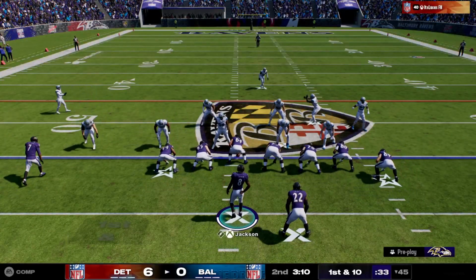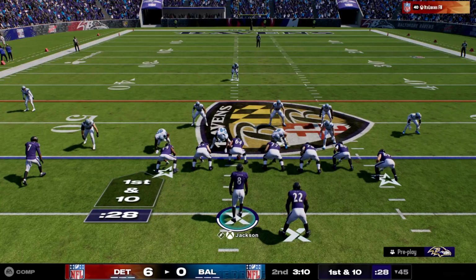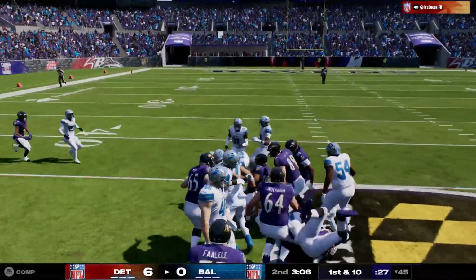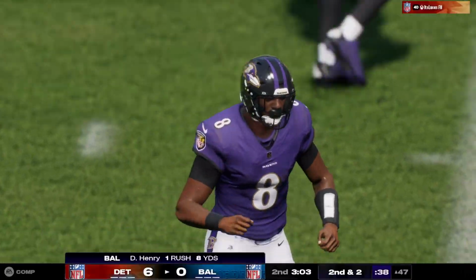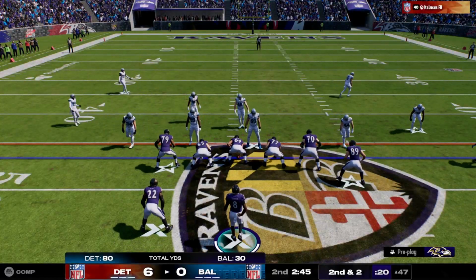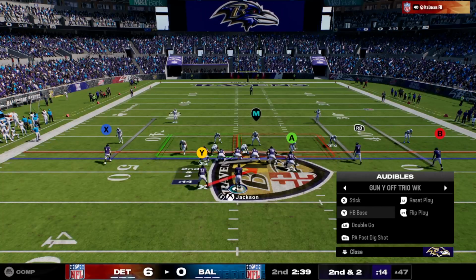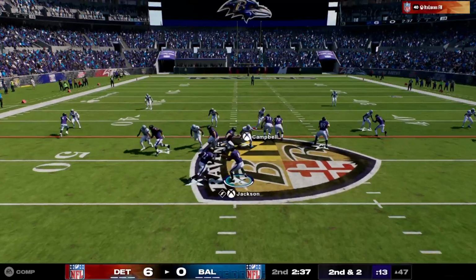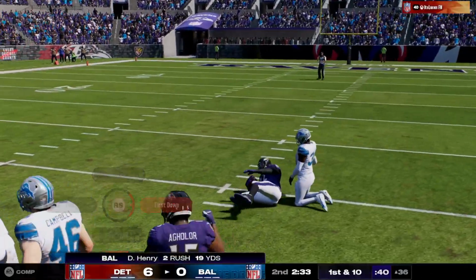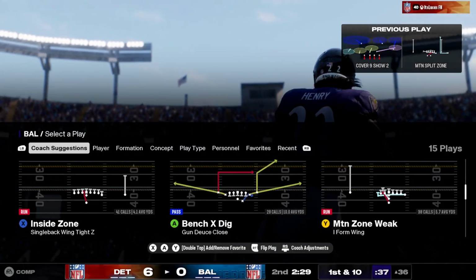A fresh set of downs to work with. It is first down and 10. Now the first carry for King Henry. What more could you ask for on first down? Nice run of 8, setting up second and short. 8 yards on the pickup brings up second and 2. They're going to go right back to Henry, and they'll move this one down inside the 40-yard line. And a nice pickup there by the back with an explosive run play.